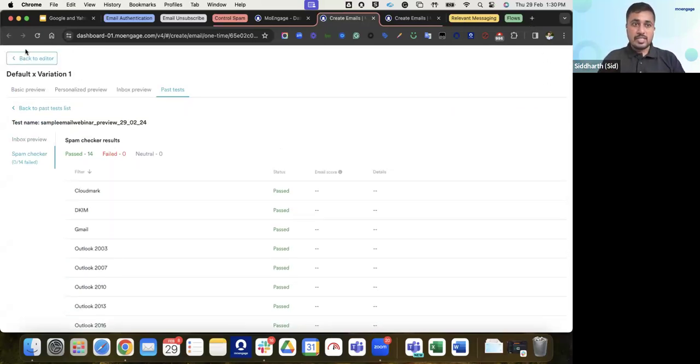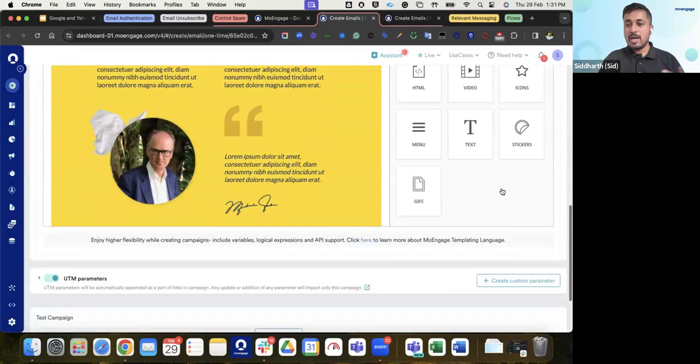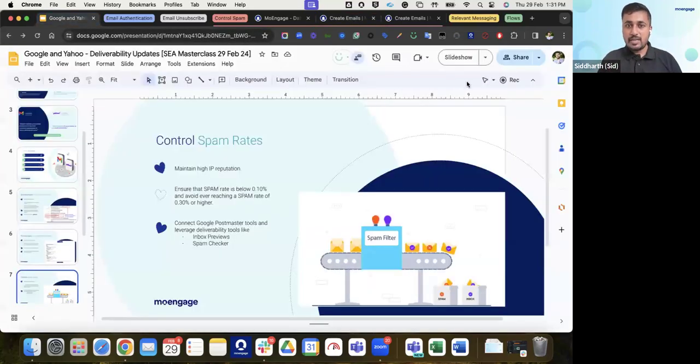The other option, if I go back to the editor, is how can we control spam? We spoke about analytics. We spoke about how we can take preventive actions. The other important aspect in controlling spam would be ensuring these emails are sent to these users with relevant messaging, right? So that's what we're going to cover in the fourth aspect. And let me put it in the slideshow.